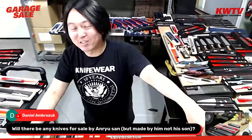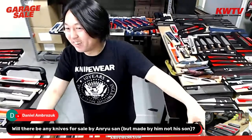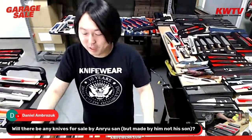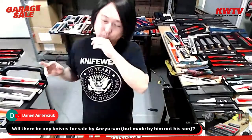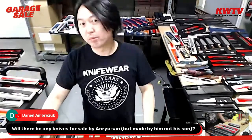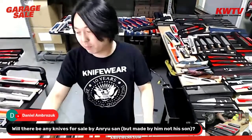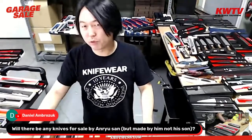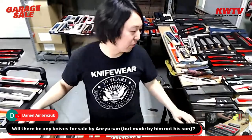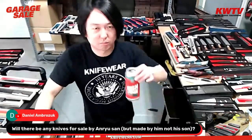So that's one of the reasons why we haven't seen Anryu's knives for a little while. That makes sense. Yeah, he's been busy doing paperwork and other unexciting blacksmith jobs. Engraving changed, nothing else has changed. If you're really looking for knives forged by Anryu-san, you may have to look at knives forged five years ago or before, which is hard. Yeah, that's difficult.